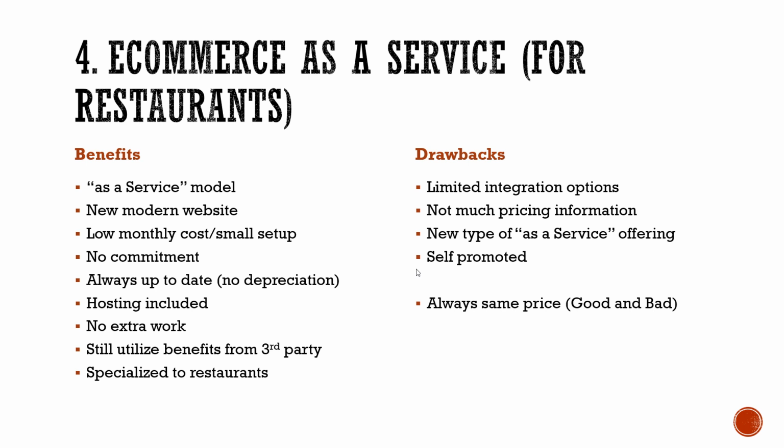So some of the drawbacks to e-commerce as a service, or the as-a-service model for restaurant online ordering: it's relatively new, like I said, so there are limited integration options. Your system probably isn't going to integrate right off the bat. It might be something that comes down the line. Like I said, it's always something that's being worked on. There's not much pricing information. So what you're given is what it is.